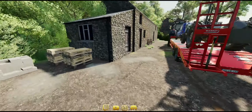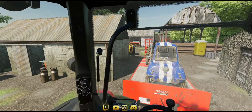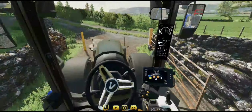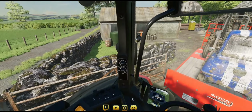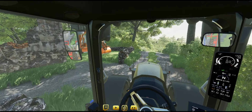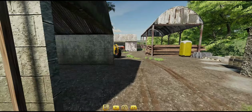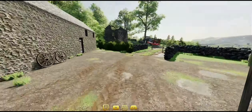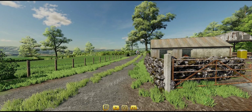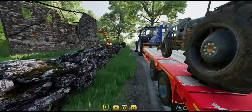Nobody can come up the road at the moment because a neighbour's truck has broken down. Should be able to get out. Let's see. Yeah, we're out. We're good. Need to come back for the telehandler, the cedar, and the toolbox. Now I've taken that with me. As you see, the other farmer's truck has broken down there, so we can't go that way. I'm trying to keep this road clear because it does get used by other farmers.